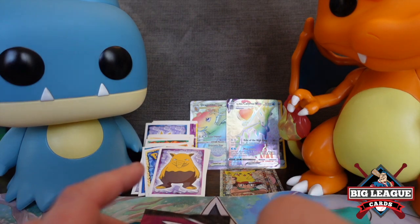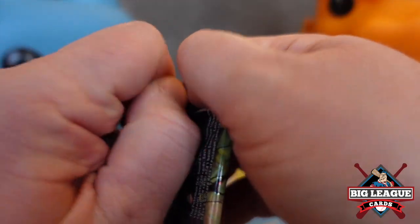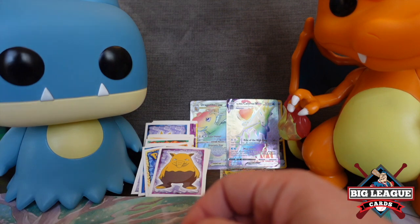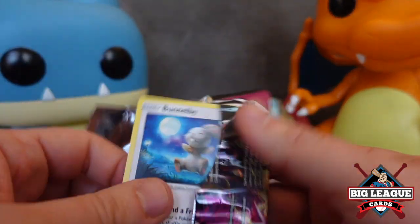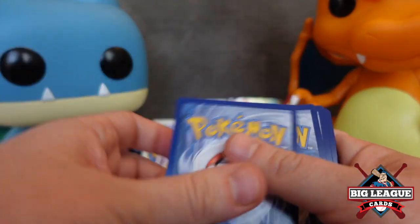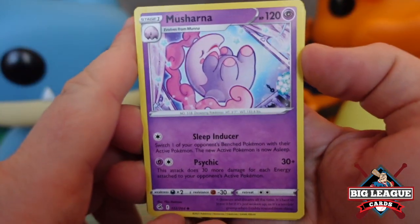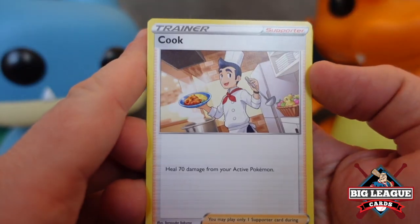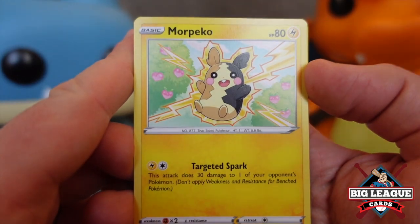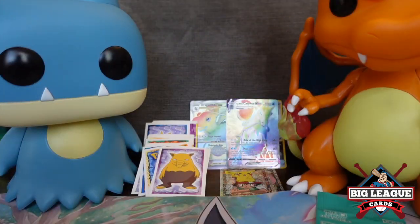Alright, so let's start off with Fusion Strike. I would absolutely love to pull one of the Gengars out of this. I haven't gotten one of those yet. We are on a roll with the rainbows today too, so let's see if we can keep some luck going. A lot of black code cards today. This is a white code card. Let's see if there might be still anything surprising in here. We'll take a look. Water Energy, into a Mareanie, Heatmor, Cook, Mudbray, Mudkip, Caterpie, Morpeko, Cross Switcher and a Claydol for ending that pack.